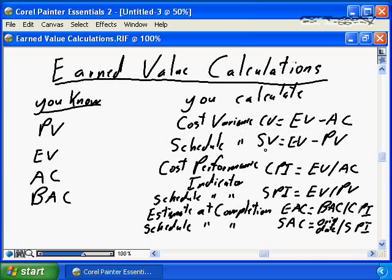The schedule variance formula, SV, equals EV minus PV. The cost performance indicator, CPI, is EV divided by AC. The schedule performance indicator, SPI, is your earned value over the planned value.